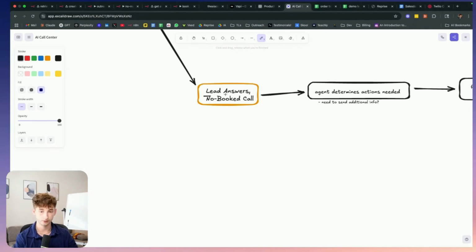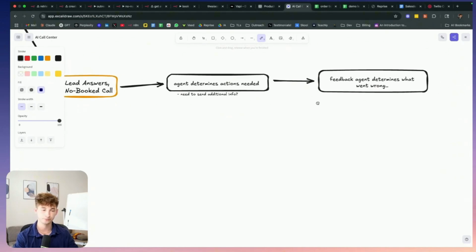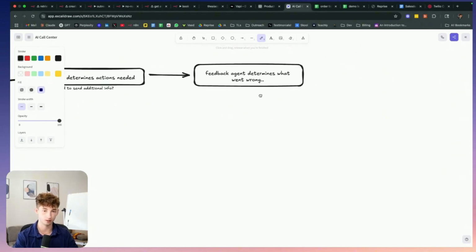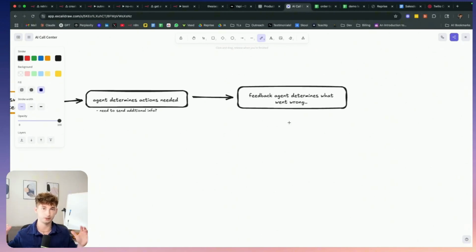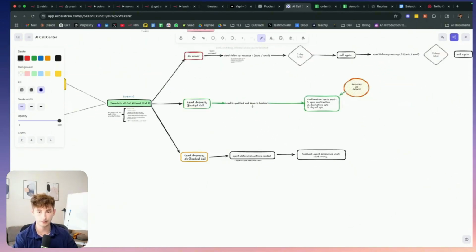Lastly, if the lead answers and they do not book a call, we are going to set up an agent that determines the actions needed. Like, do we need to send additional information? Do we need to put them on a DNC list? Do we need to mark in the CRM to call 30 days later? Things like this. We're also going to create a feedback agent which determines what went wrong. So it's going to say like, okay, well, they responded with X when they should have responded with Y, and that's why they didn't book a call. Something like that. So these are all the different options that are going to happen.